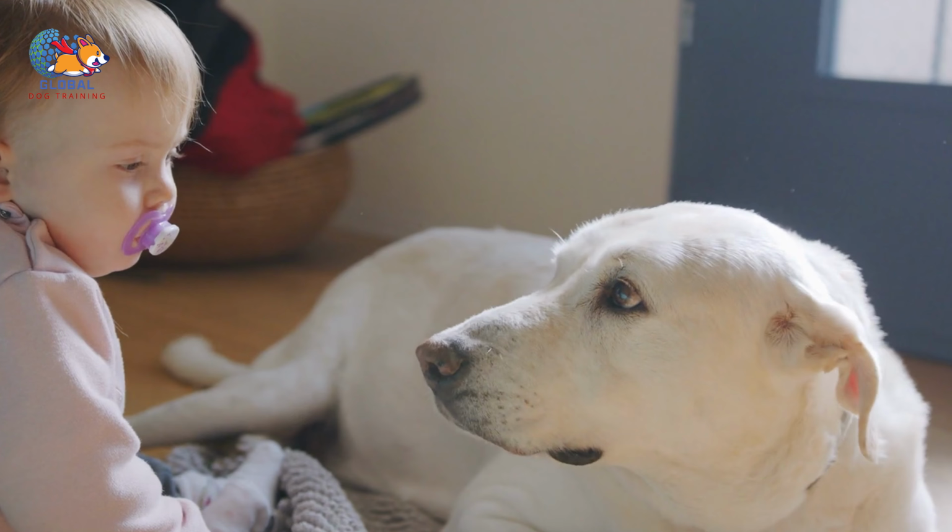Preparing your dog for a baby: engaging in training and socialization. Before bringing the baby home, it is recommended to engage in training and socialization exercises with the dog. This preparation is essential to ensure that the dog is well behaved and understands commands.